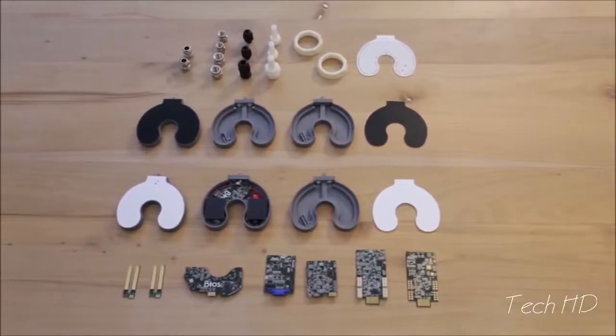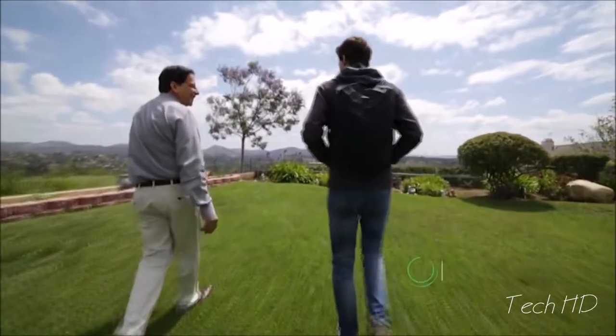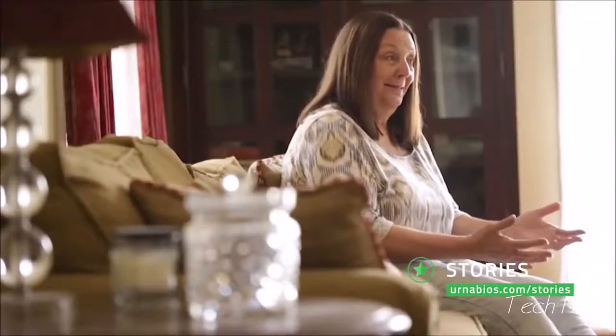Everything in the Bios InCube has been designed to work by itself. Over the past few years, we've been lucky enough to connect with a community of people who have used the Bios Urn.